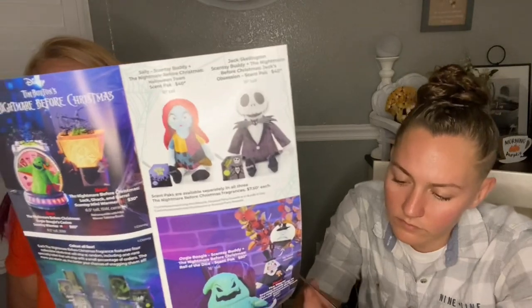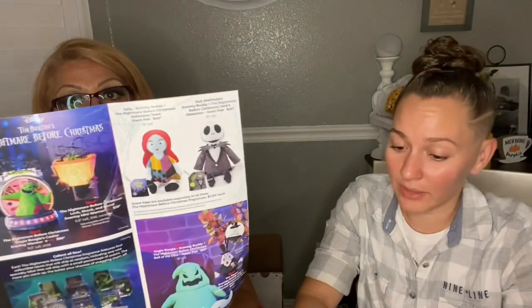Sally Scentsy Buddy and Jack Skellington Scentsy Buddy, with the Jack's Obsession and Halloween Town scent packs, are going to be available at $40 each. If y'all recall, these were a pre-order item. I think you could order them and then they sold out and then you had to pre-order. So these will be available. I'm pretty sure these are going to go rather quickly. People love them every time they come. Her hair is corduroy. We have a Sally and she's fabulous.